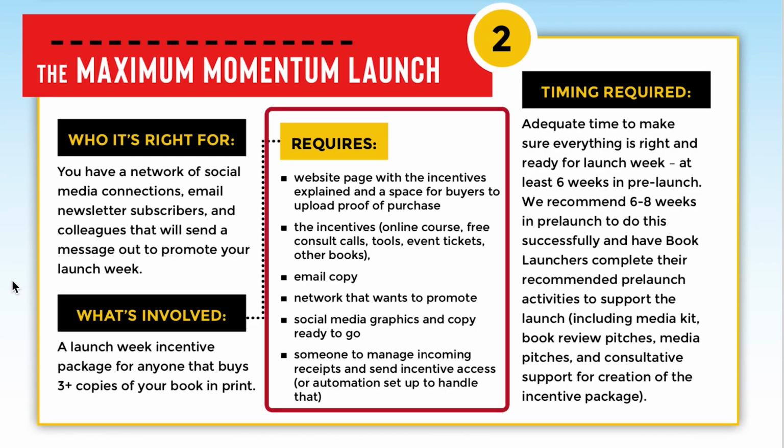What you're going to do is create an incentive package for anyone who buys 1 or 3 copies of your print book. To do this, you'll need a website, incentives, email copy, a network, social media graphics, and someone to manage the incoming receipts or proof of purchase to then distribute the incentives.